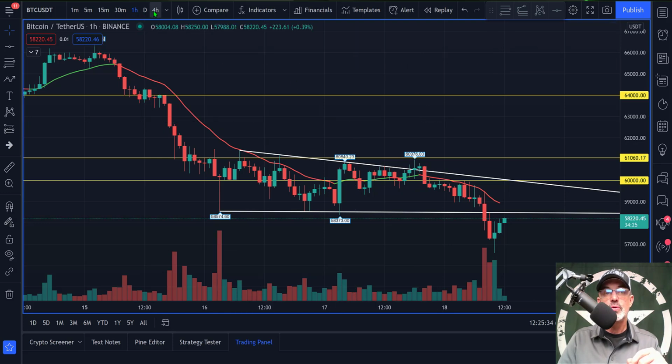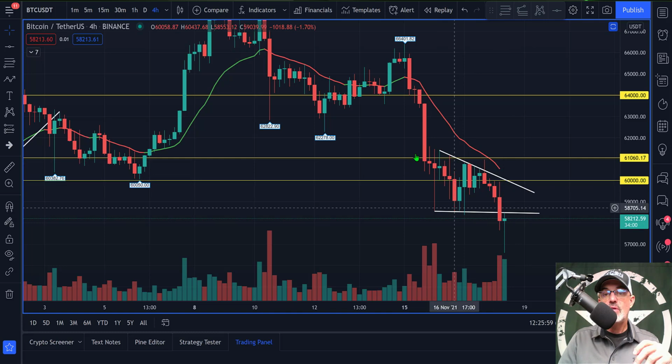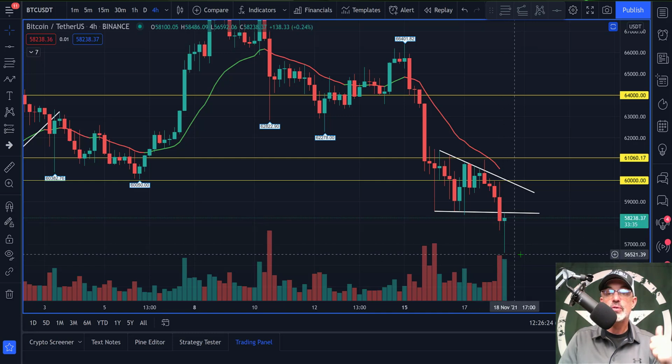Now if we jump out to the 4 hour chart, it's pretty much the same as the 1 hour. You can see the bulls have a problem getting back above this trend line, and once the price broke this choppy pattern here, we did see a pretty big push to the downside, and it went all the way as low as around 57,000. I know this price breached the 57,000 level, so once again, just a huge warning sign.